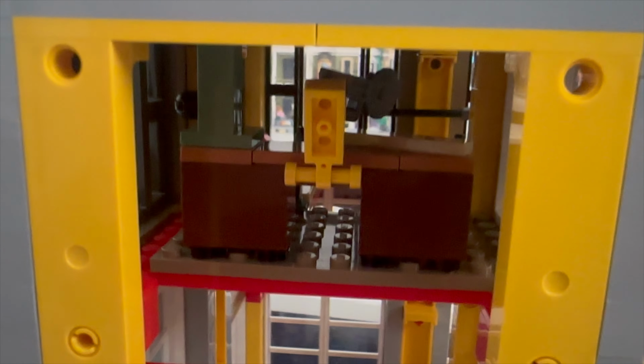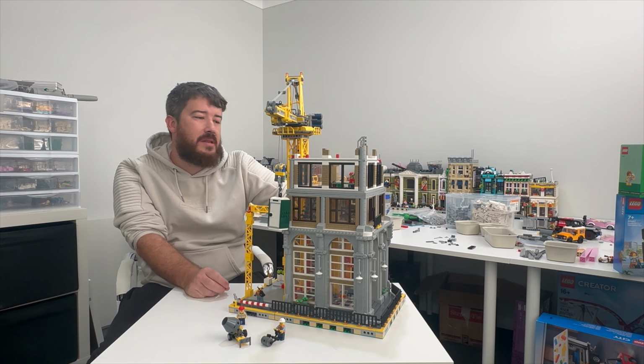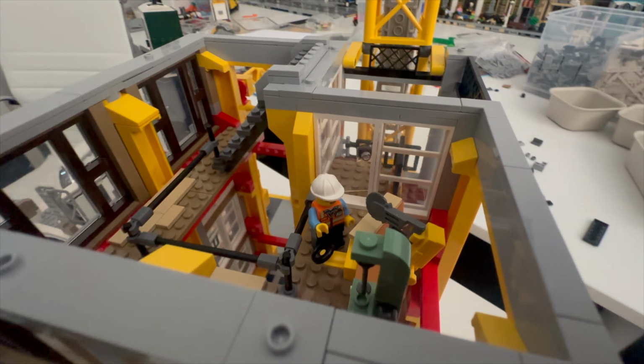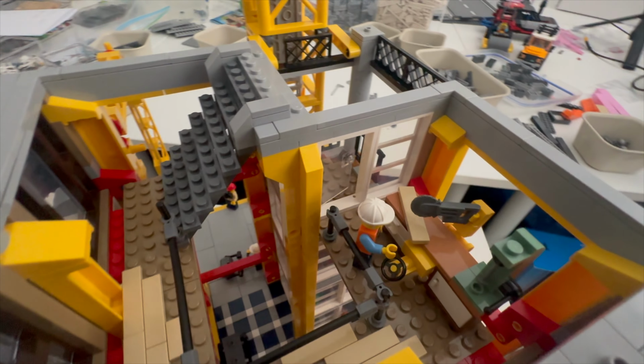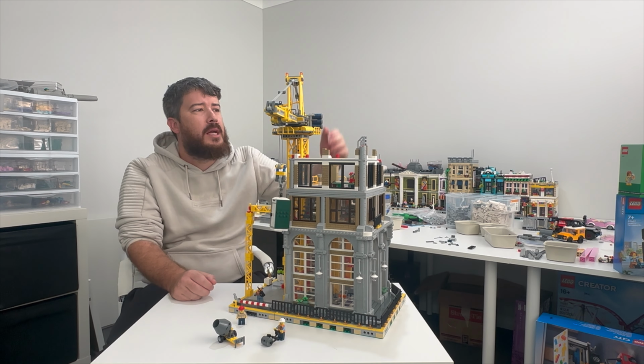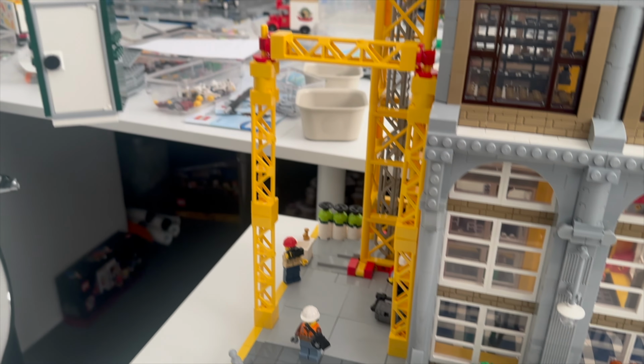You've got the jackhammers, you've got the guy up here looking at the plans. There's a painter, and then there's obviously the workbench with some drill presses. We've also got a lot of cool little mini builds down here, like the cement roller as well as the cement mixer. And then the portaloo is really cool for some reason. I just really like it. But obviously the star of the show is this big crane up here.